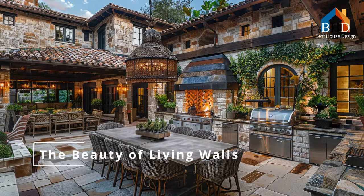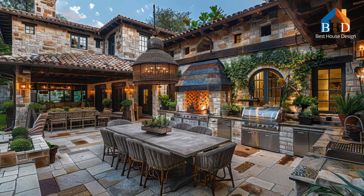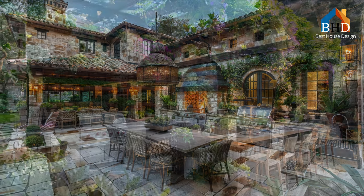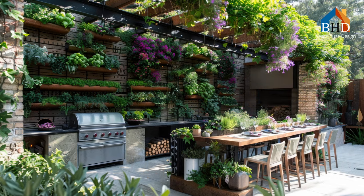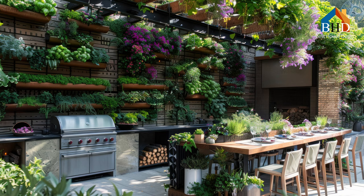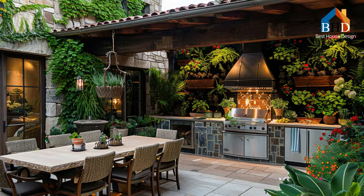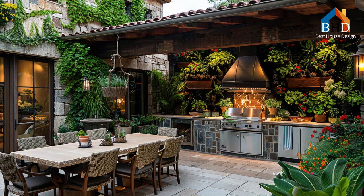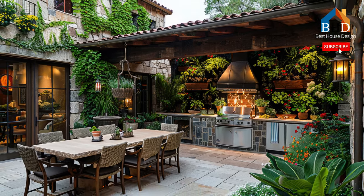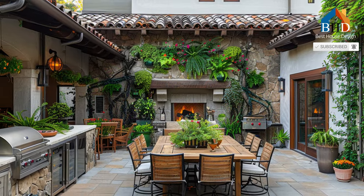The beauty of living walls. Complementing the stone accent walls are the breathtaking living walls, also known as vertical gardens or green walls. These lush, plant-covered surfaces not only add a vibrant pop of color and natural beauty, but also provide numerous benefits, such as improved air quality and a natural cooling effect.